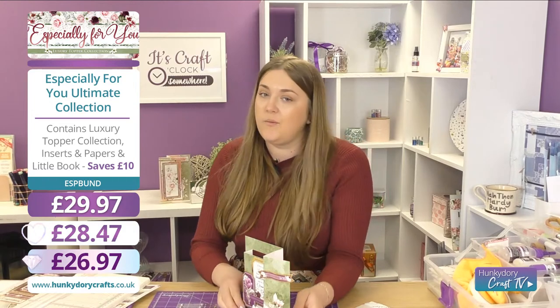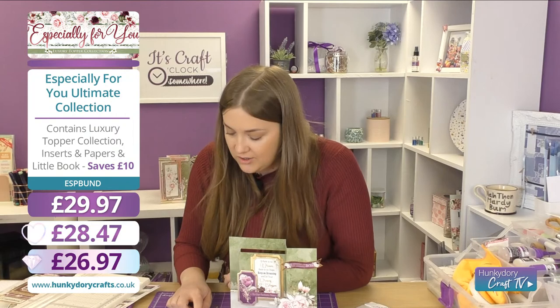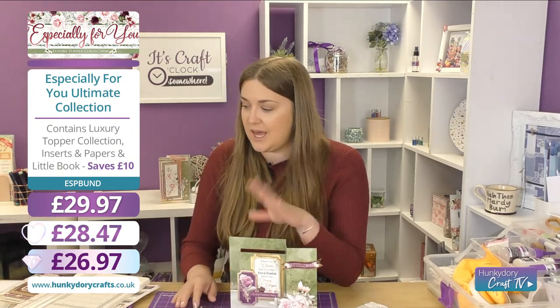But there's so many different ways in which you can add gemstones. I mean, if we're just going to go really classic gold, or if you're going to colour them in like this so that they match perfectly with the kit, you absolutely can do it.